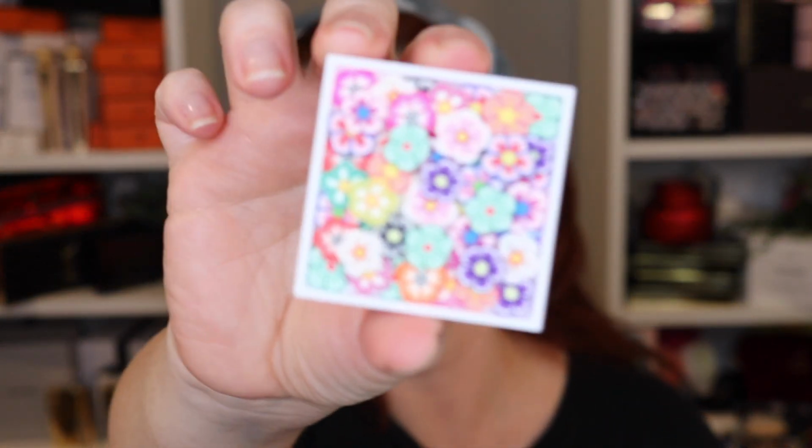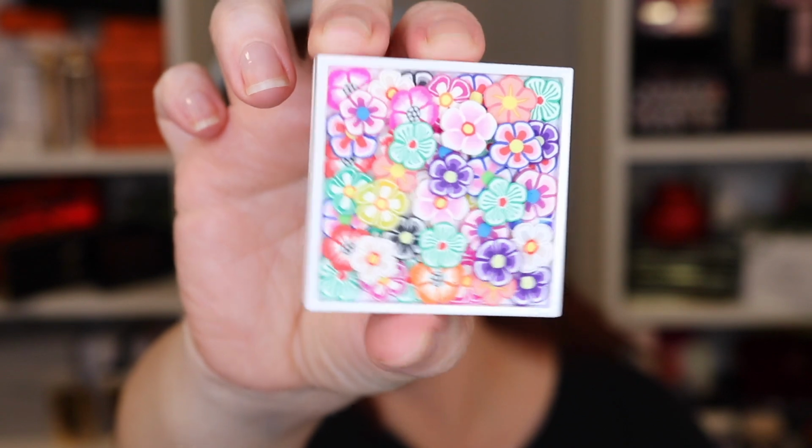Okay, so foundation is on. Next, I'm gonna do blush. I'm gonna use, and I'm really enjoying this, my top 5 obsessions, the Flower Power Cheek Shade. This is the new one with the cute little flowers on it. And yeah, I'm really liking the shade.